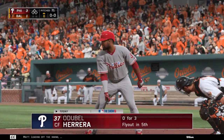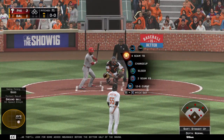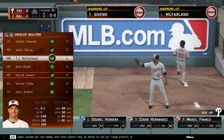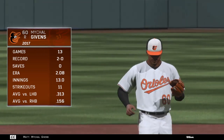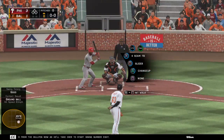Leading off the inning, Odubel Herrera, as they'll look for some added insurance before the bottom half of the inning. And guys, this is the guy you want leading off this inning. He's your leadoff man, so maybe he can get things started, set the table for a little bit of a rally. Michael Givens will be summoned from the bullpen now as he'll take over to start inning number 8.